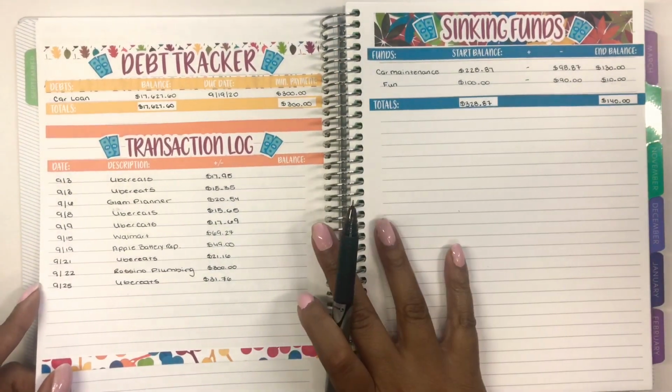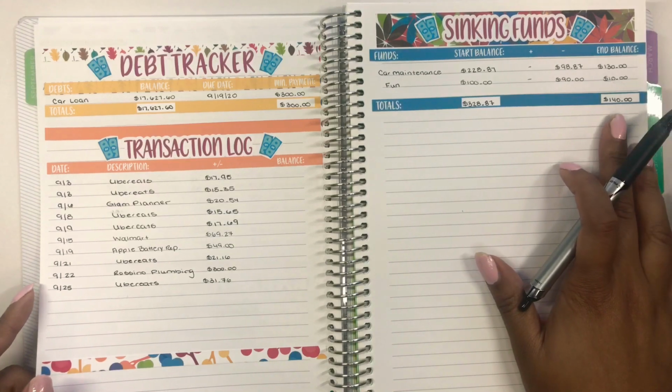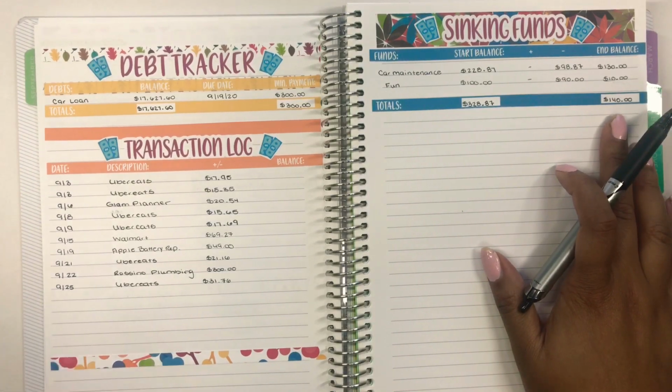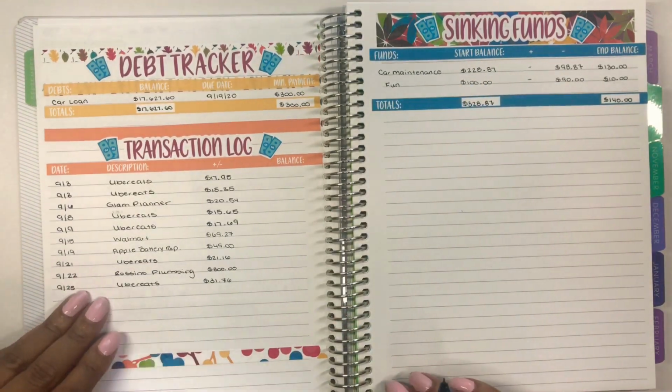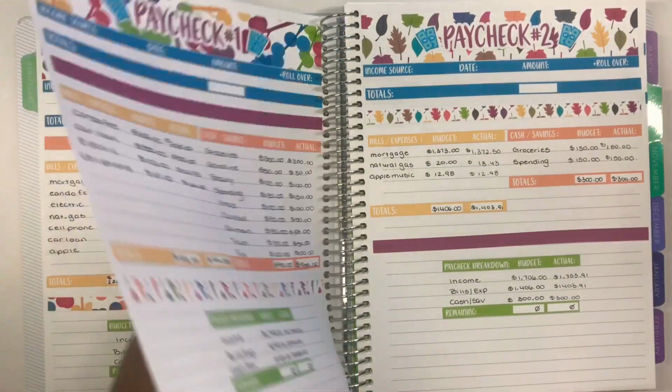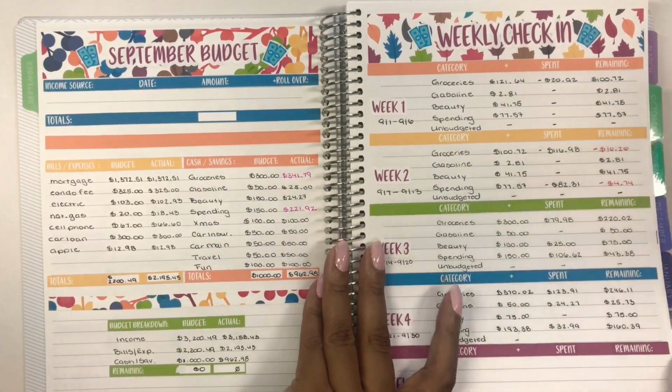And then I already went through my debt tracker and transaction log. I just included the few sinking funds that I used for the month, which was my car maintenance towards the beginning of the month and my fun sinking fund. The only thing that I want to add to my September budget is my plumbing expense.